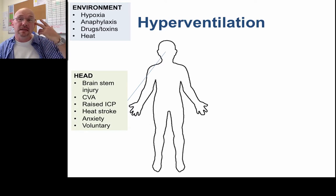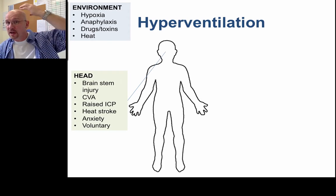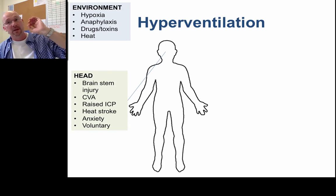Things can go wrong inside of our head that can cause us to hyperventilate. So a brainstem injury, brainstem being where we control most of our automatic functions like breathing, our heart rate, our vasomotor tone, all those things are done down in the brainstem. So if we have a brainstem injury, for example, a stroke or raised intracranial pressure that pushes our brainstem down in through the foramen magnum, the only big hole in our skull. In fact, that's what foramen magnum means.